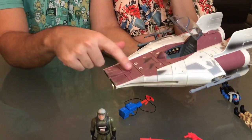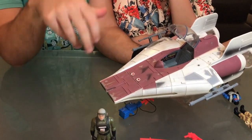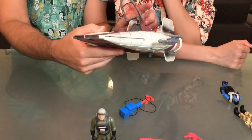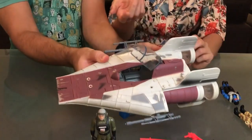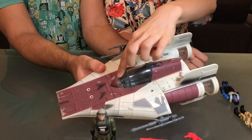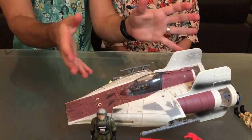See, I already tried to push that down by myself. But this is a detail that is on the actual model used in Return of the Jedi. So faithfully replicated on this toy. I think you'll pull it back. I know, but even before pulling it back, I already had that first instinct to smoosh it down. Give it a bash, baby. So it's not the smoothest mechanism. Might require a little bit of oiling, but it's there.